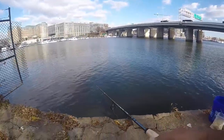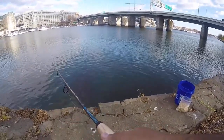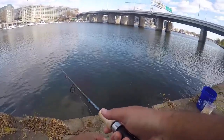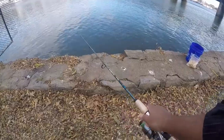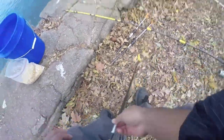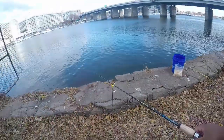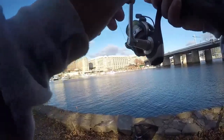The water over here is really deep, you can see all the boats are here, that tells you that's a really deep place. I don't know how deep it is, but it is pretty deep. See, it's still going. So I'm gonna leave it here, and I have one of these I'm going to use here. Here we go. And that's that.